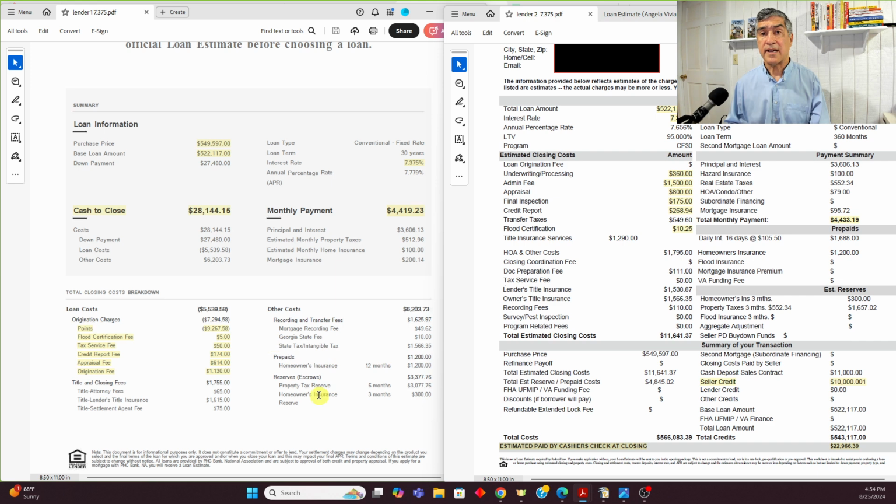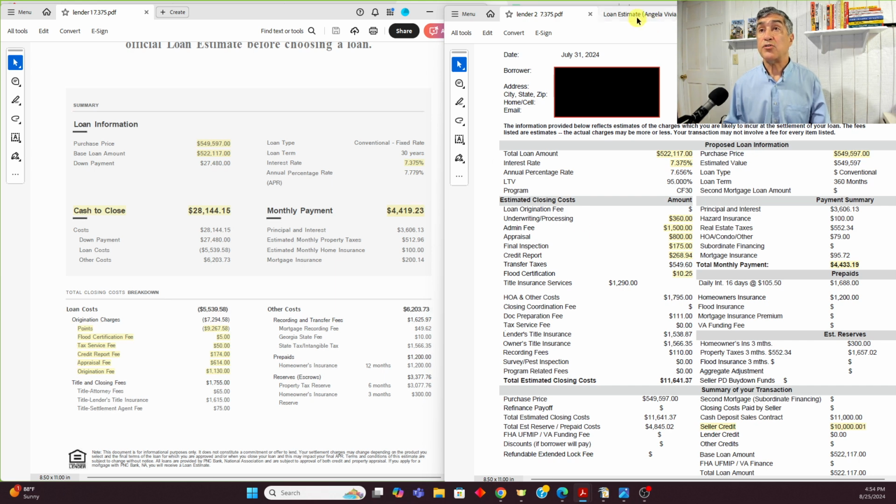And it's surprising here. In here, they have the state intangible tax. I don't think they have the intangible tax over here. They just have the transfer fee. And here, there's 3 months of property tax in escrow. Over here, they're saying 6 months, but it's going to be the same no matter who you use. So don't get caught up in all these numbers. Just know which lender fees are associated with the loan and compare those fees to those fees at the same interest rate.